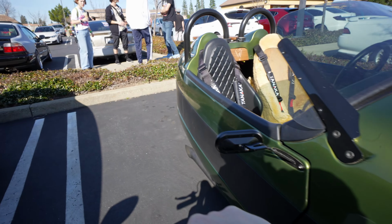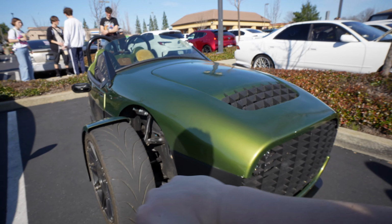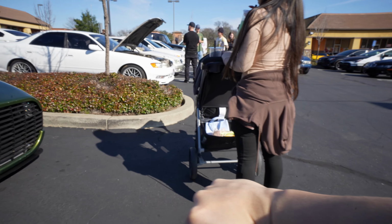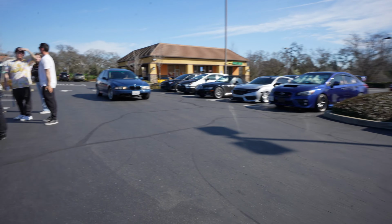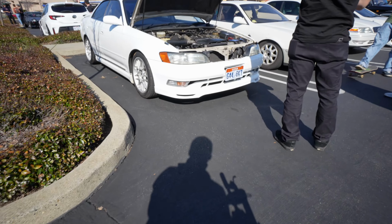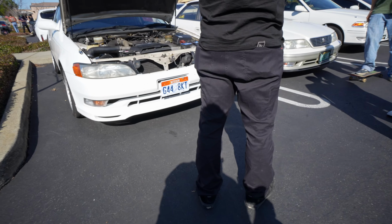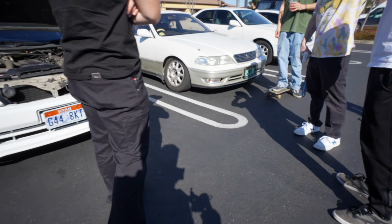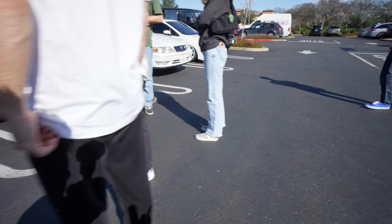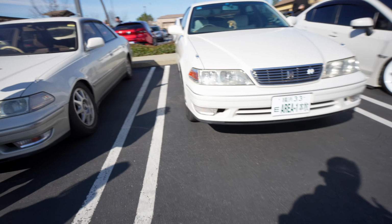Oh, side exit exhaust. How cool is that? It's all stock except you can see the KN filter. Can't see the downpipe. This is like a Japanese car with the Utah plates. Looks like a Chaser. I don't know much about these imports. They look like a Chaser, though.